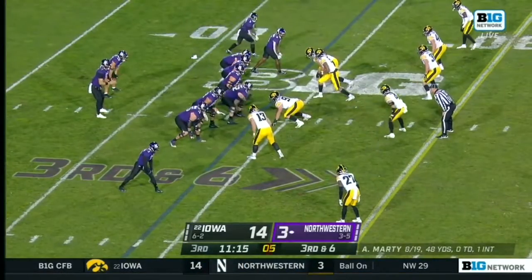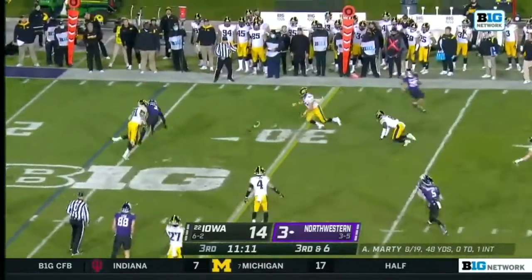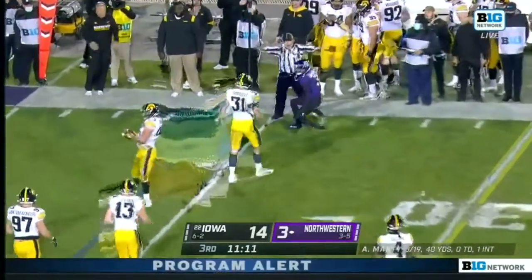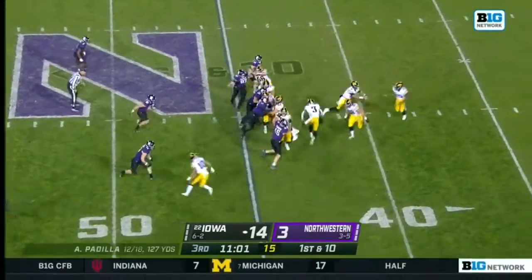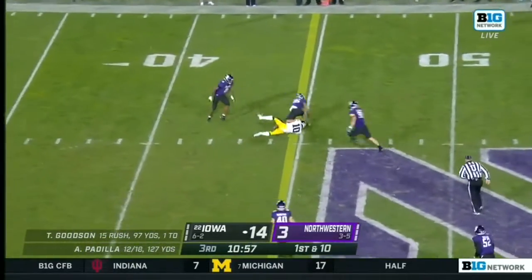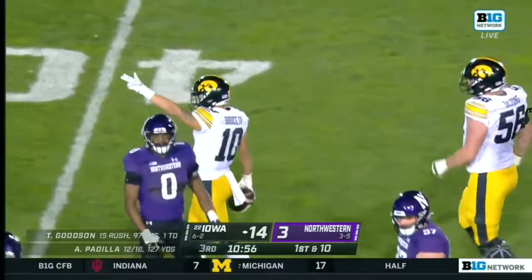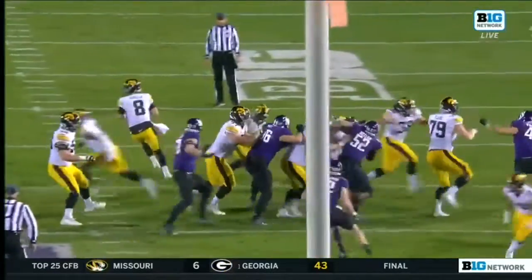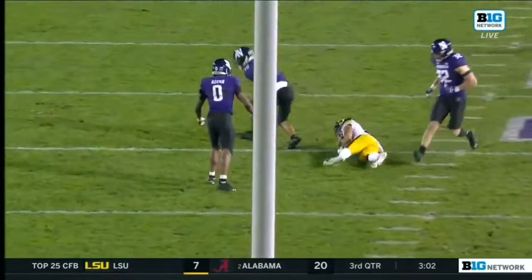Robinson in motion on 3rd down and 6 for Marty. Pressure coming, picked up, and that's thrown high, incomplete for J.J. Jefferson. Field position for the Hawkeyes, leading 14-3 on the boot. Padilla rolls, throws, and that's caught by Bruce, and then takes a huge hit, and flags come in flying. It wasn't like he was exposed or anything.